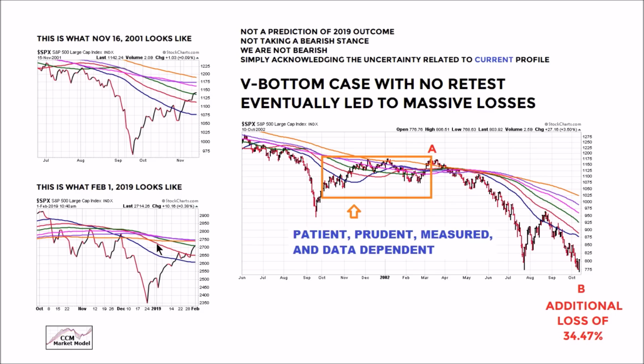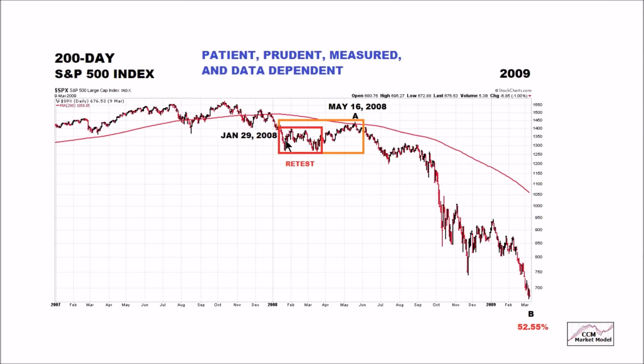This is what the exact same moving averages looked like at 10:40 a.m. during Friday's session when the S&P was up 10 points. The S&P 500 is making a run at the orange 200-day moving average where my cursor is. You can see when we made a run at the orange 200-day moving average, we basically failed and dropped like a stone. In the counter trend move, oversold bounce rally that occurred in Q1 of 2008, we made a run at the 200-day moving average, in this case in red, and we failed and dropped like a stone. It's important that we continue to take a patient, prudent, measured, and data-dependent approach.